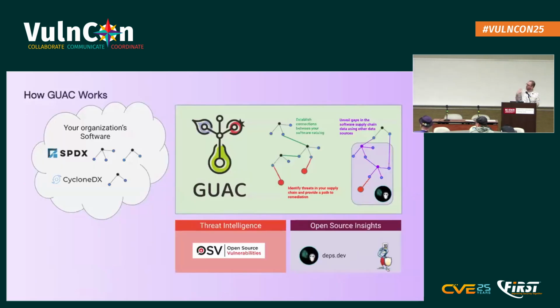And so the way that GUAC works is we pull all this data in, we parse out all the elements of that data, so the package URLs and all sorts of other stuff, to then turn it into a graph of various facts and information.